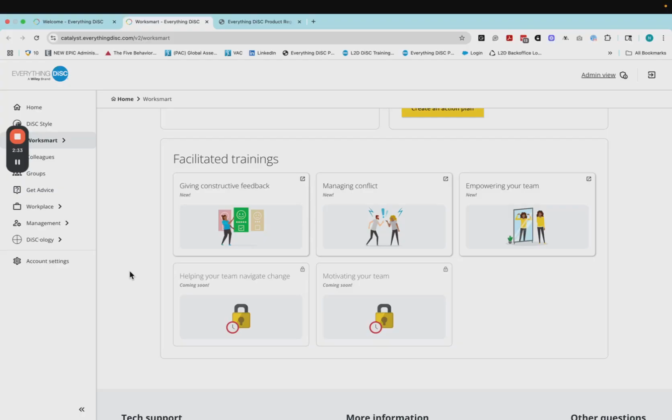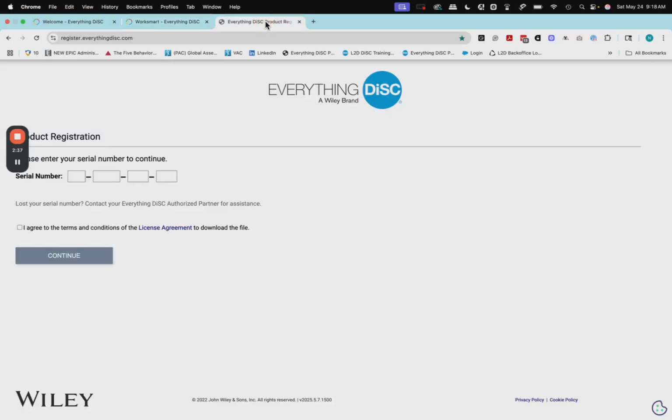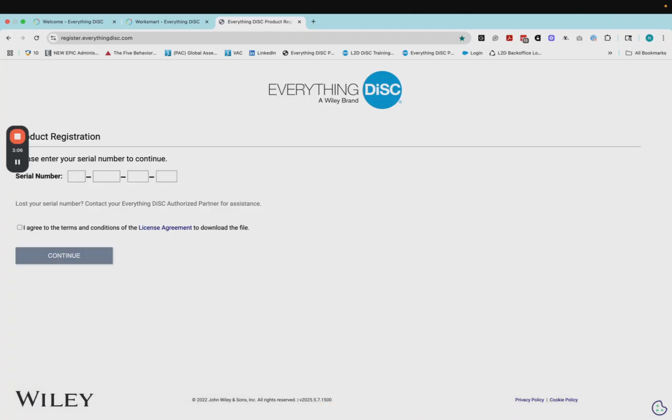So let's take a look at what the process would be. So the first thing you'd want to do is come to the Everything DiSC product registration page, register.everythingdisc.com, and you'll need to enter in your serial number from your Catalyst kit or your workplace kit. Once you add in the serial number, you'll have access for free to the 5 facilitation kits for the 5 modules. So basically, it's just an additional folder from the Catalyst download. So you'll put in the serial number, download the materials, and it'll look something like this.